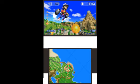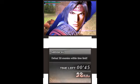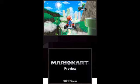Games you should really look forward to are the Metal Gear Solid game, the Kid Icarus game, the Paper Mario 3DS game, the Mario Kart 3DS game, obviously, and other games that are coming out. There's Sims. There's Legend of Zelda Ocarina of Time 3DS, which is like Ocarina of Time, but remixed with better graphics and use of the 3D stuff. I don't even know what to call it. I'm just going to call it stuff.